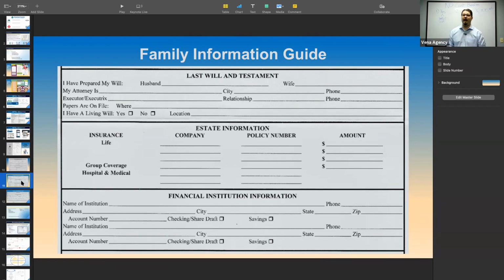So an easy question to ask them here, you would say, Mary and Joe, this is the financial institution information section. This is where you would put all your banking information. So do you guys have a checking account? And they would go, yeah, we have a checking account. Okay. So whoever you bank through, so I bank through PNC, I would write PNC, the account number, and everything in there.